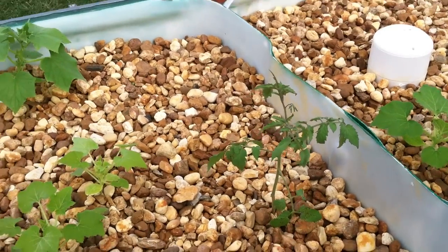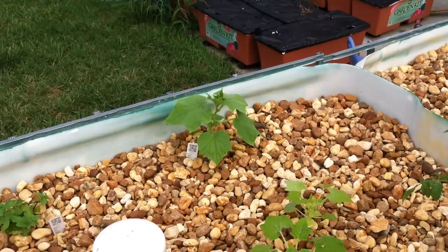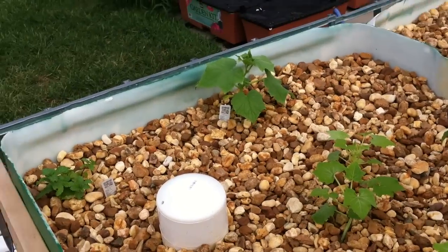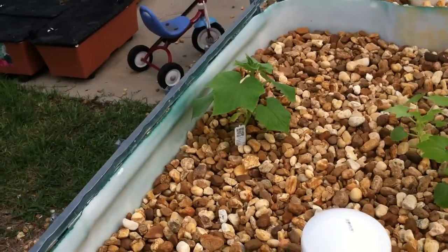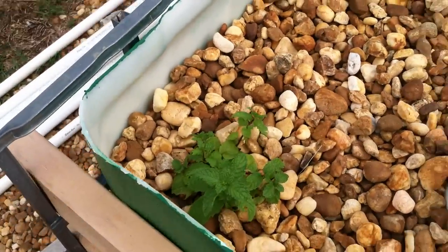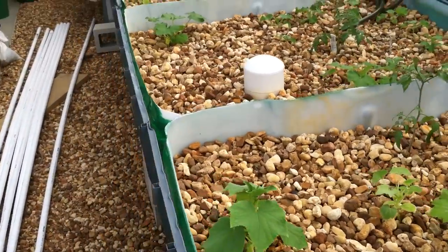I've been pruning the tomato plants, trying to minimize the amount of branches that are coming off, so I don't have this massive bush, and I want to keep things as neat as I can. This is a zucchini. This is a mint right here. So things are going really nicely. I'm very happy with the system.